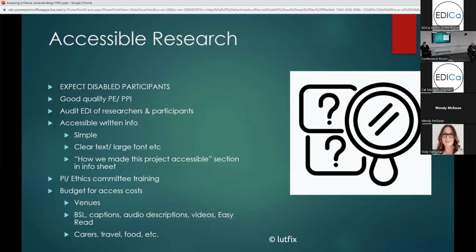No, it's up to the researchers. It's their responsibility to say, we are holding these interviews in a step-free venue. There's an accessible toilet around the corner. And if you need it, we can provide a BSL interpreter. That's far more welcoming. That's genuine work on the part of the researchers saying, yes, we really mean it when we say we want you to participate. We want ethics to start to require that. We recognise there is a budgetary impact, and we are pressing funders about that.